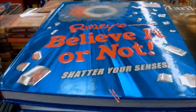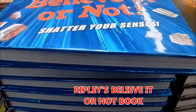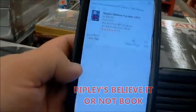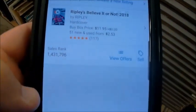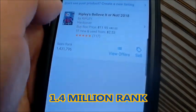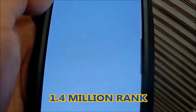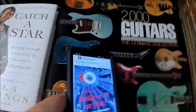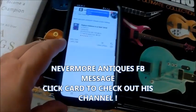Pull up my scanner so it can show you. All right, here you go, Ripley's Believe It or Not. Let's see what this is. That's got a 1.4 million ranking. Sells for $12, new, for $12.